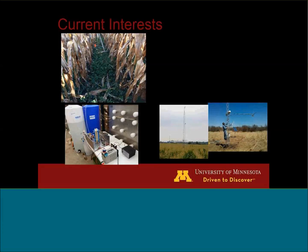Current interests: I've been working for the last 10 years really on the development of perennial living mulch systems. These are systems where we establish a perennial cover of a legume called Kura clover. It gives us a thick continuous mat that we can strip till into and plant row crops into, and we get really excellent erosion protection from it and reduction in leaching as well.